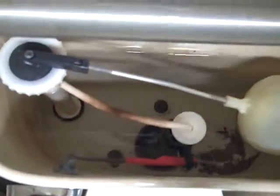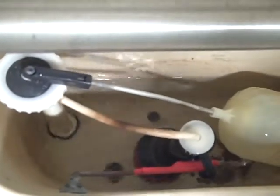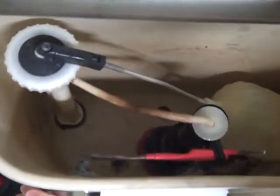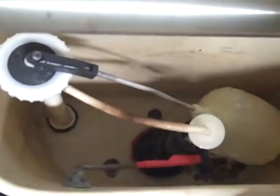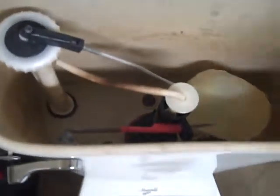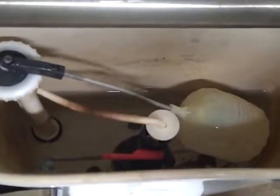This original flush tower, original handle, which appears to be cheaply repaired. Mansfield Plumbing Products. These are original tank parts. Here we go. This is cool. This is a ferry toilet. Isn't this cool?